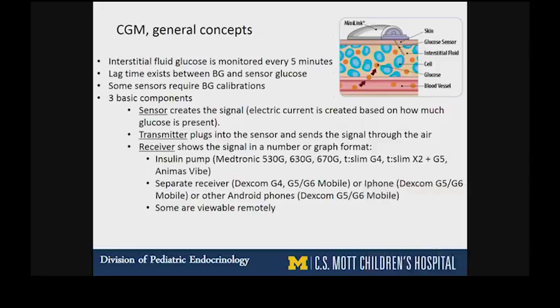Well, it's called a sensor glucose. It's not the same exactly as a blood glucose, okay? So the sensor gets put through the skin, the transmitter plugs into the sensor and sends the electric signal through the air to a receiver, and that receiver can either be an actual receiver or it can be a handheld smartphone, for example, or an iDevice like an iPod or an iPad.